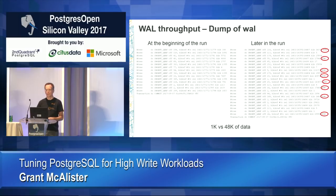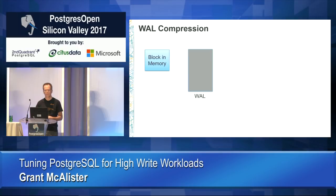What that works out to being is that the left side was doing 1K per insert, right? The right side is doing 48K. So I'm inserting 1 row, and it's taking 48K to go through the WAL stream, right? That's very painful, and that's why we see the performance slow down. So what could we do? Well, we could maybe turn on WAL compression, right?